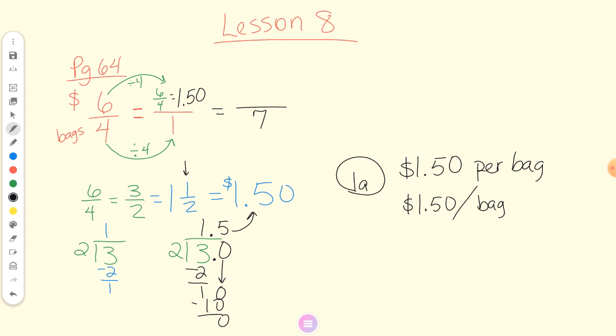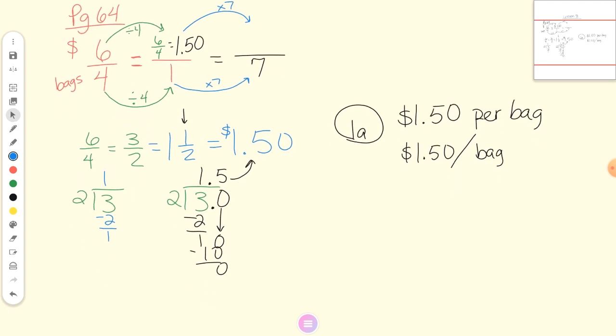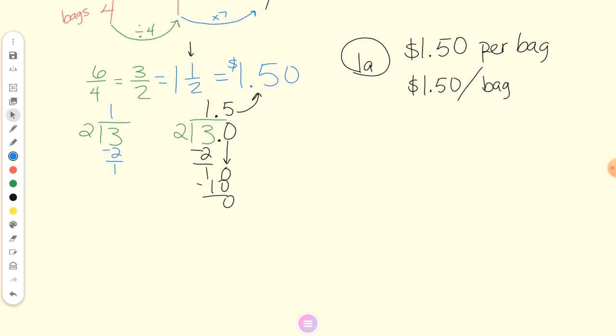Sophie, what do I have to do next? See how many times 1 goes to 7. Okay, how do I get from 1 to 7? Times 7. Now what math do I have to know how to do? Nolan? Multiplying decimals. I'm going to scroll down because I'm going to show you 3 different math problems that we could solve to get that answer. Who can give me? Well, first, what decimal problem do I need to solve, Nolan?